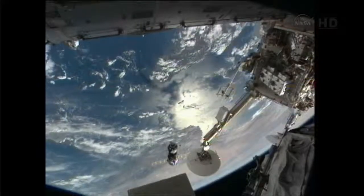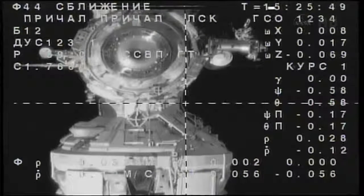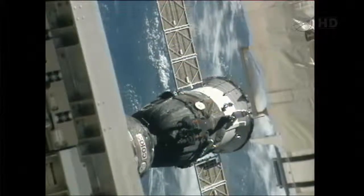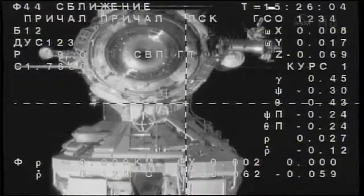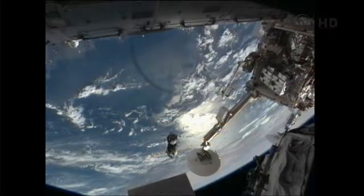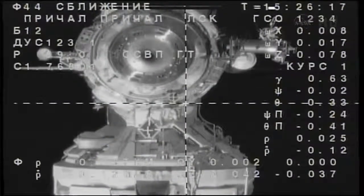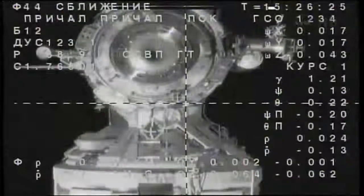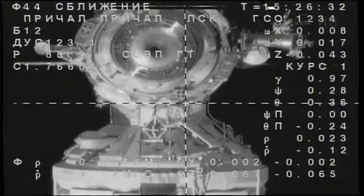36. Then the target is in the center. Range is approximately 35. Включи фару. Echo static, and the crosshairs are stable and properly aligned.